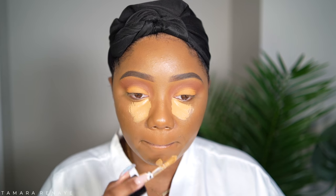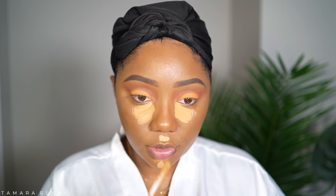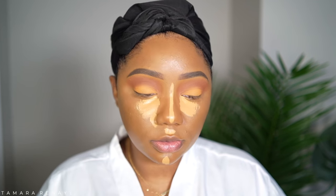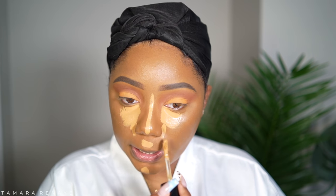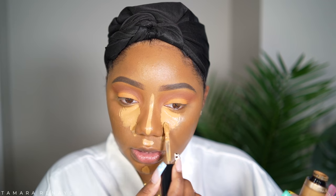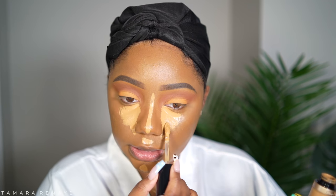My chin, Cupid's bow, bridge of my nose, and just around the corners of my nose, because I find if I don't do this, my highlight looks a bit choppy. So I have to carry it down like that.